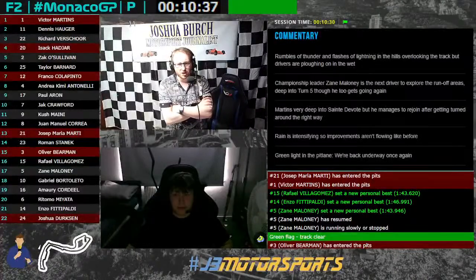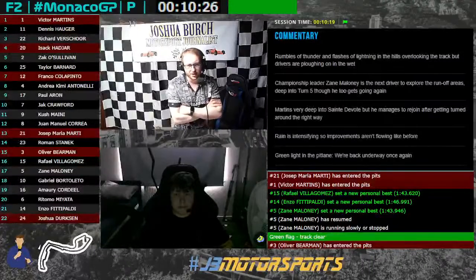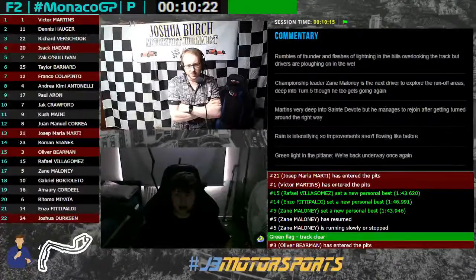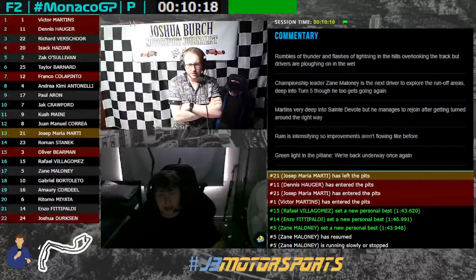This is 2022 levels, and the lights have come on in the pit lane as well. So the automatic lighting's come on in the pit lane, and it is getting heavy here. I would not be surprised if we see a red flag shortly from the stewards. Look at F1 last year. They kept it in green conditions when it was absolutely pouring down. I think they will. I think if it was like Spa, it'd be different.